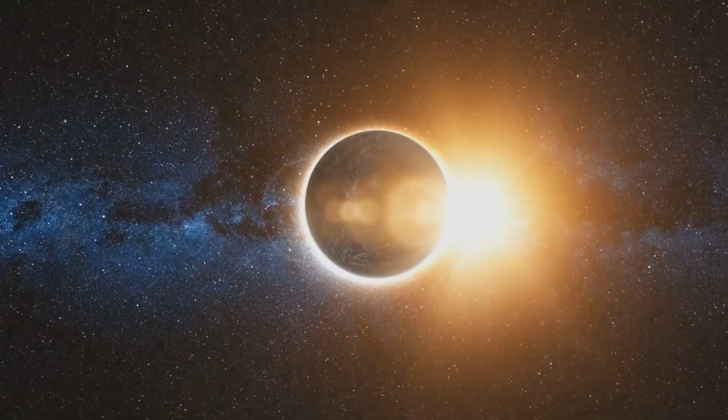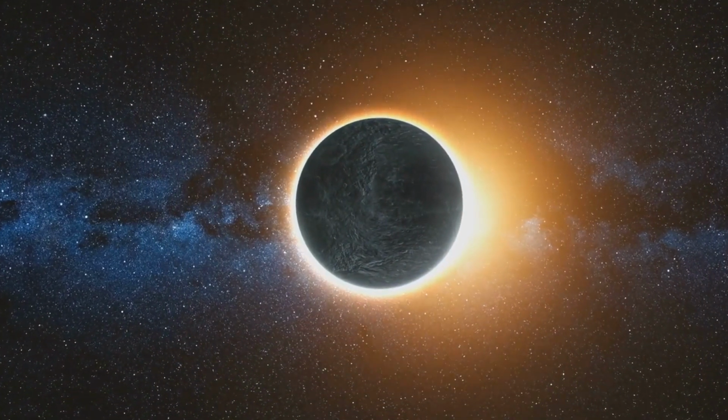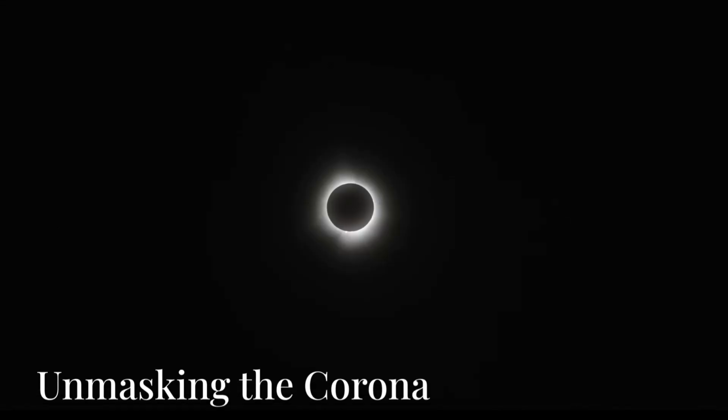When the moon passes directly between the Sun and Earth, it blocks the Sun's blinding light. For a few precious minutes, the corona is revealed in all its glory, a pearly white halo encircling the darkened Sun.